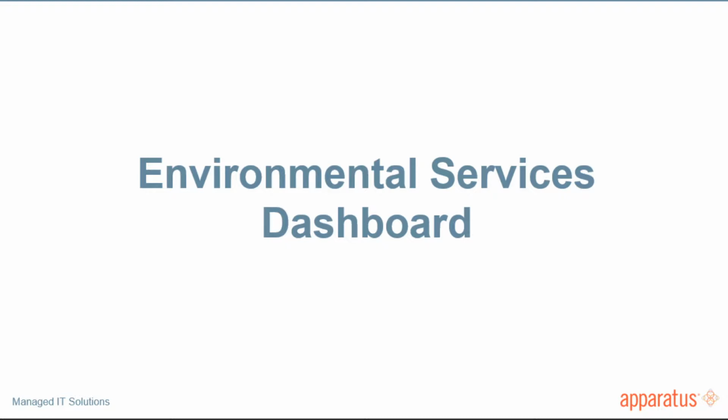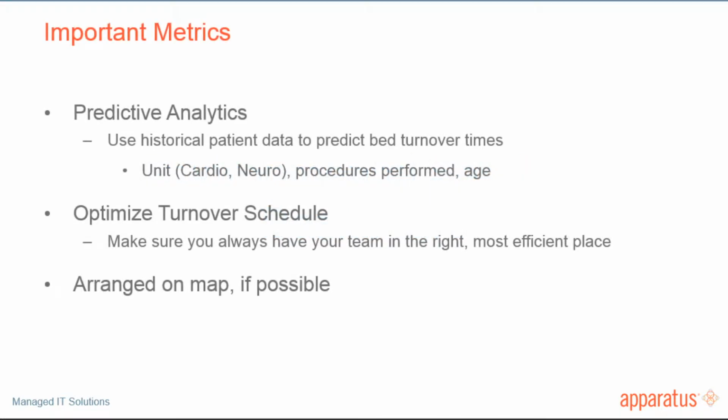So now that we go through our healthcare audiences, the first one we're going to talk about is the environmental services dashboard. So the things that are most important here is having those people in the right places and making sure that we're turning over rooms as quickly as possible. So one of the ways that we do this is using predictive analytics. So we look at historical patient data and we use that to predict when we think that patient will leave the hospital and how long it's going to take to turn over that room.